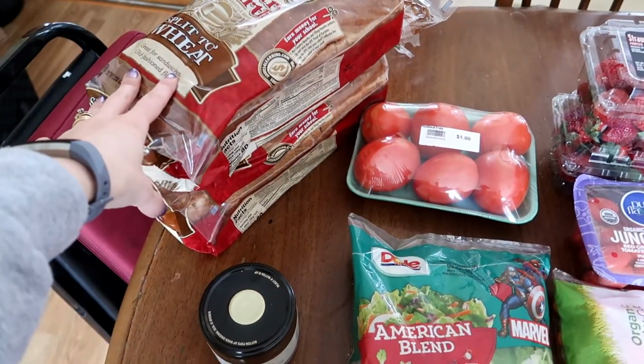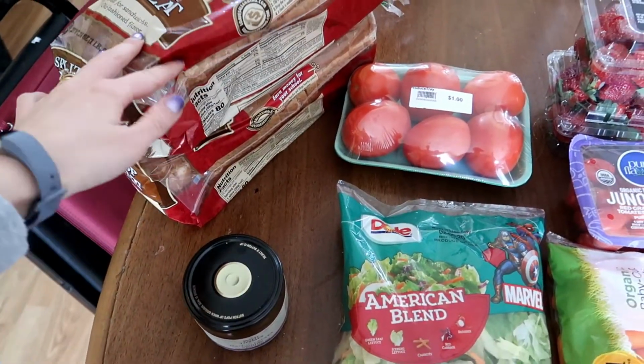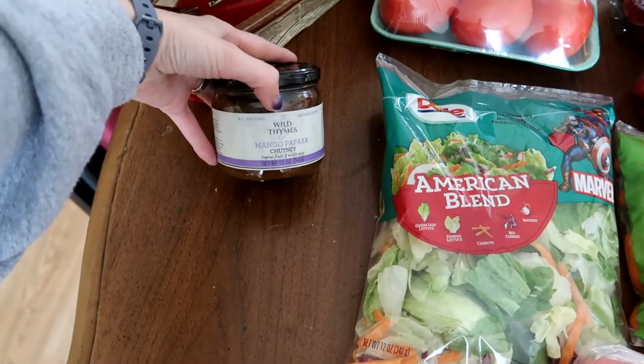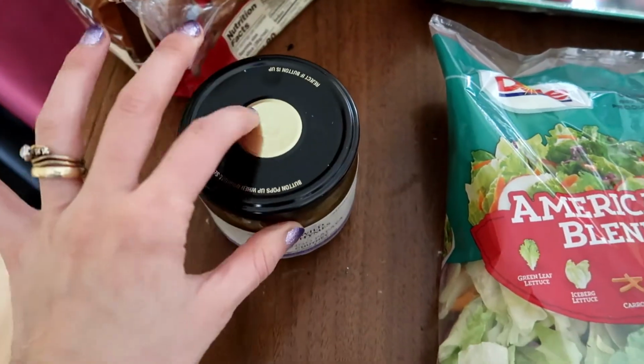We just were in need of some bread. This wasn't on super discount. It was $2.50 or $2.49 or something like that, a loaf. But we just needed some. We were out. So I got some split top wheat bread. And then this I got, it's mango papaya chutney. I think it was like $2 or $2.50.